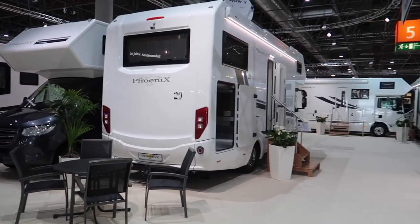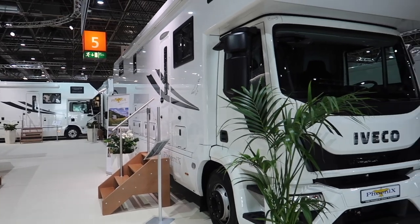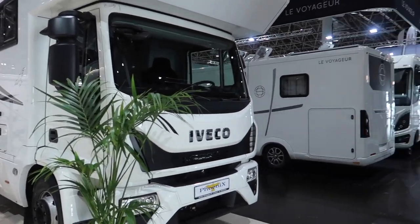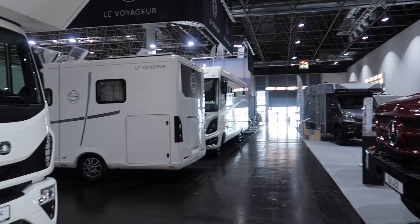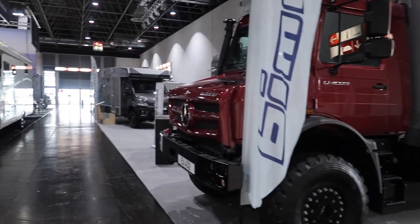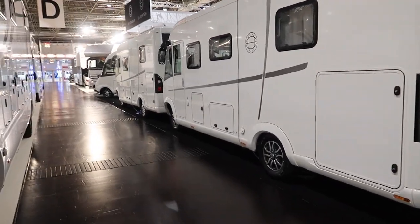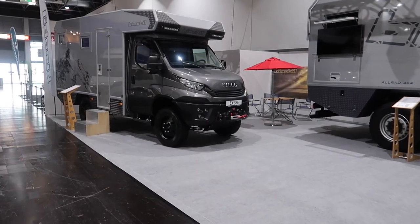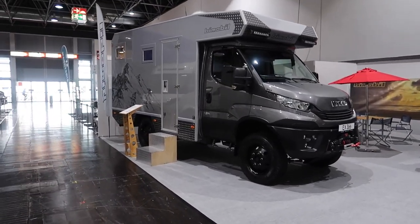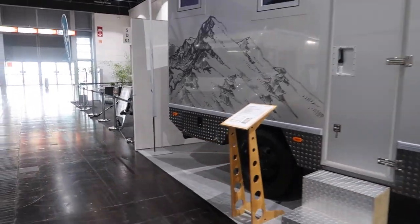We've now moved to Hall 5, which is otherwise known as the Hall of Dreams, where you've got all the motorhomes costing at least 100,000 euro. Some of them are over 1 million euro. And you could ask the question, how do you make an Airstream look cheap? Well, the answer is you put it in the Hall of Dreams. And we're off to the Airstream stand because Airstream Germany have brought over an exciting new model from the United States.